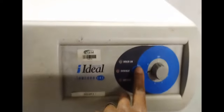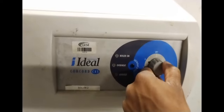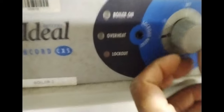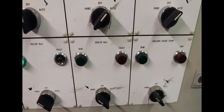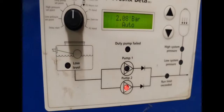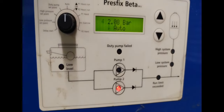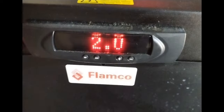Boiler 2 fault. Let's reset that. See if this lights up. Yes, it has. System pressure okay. Decent pressure.